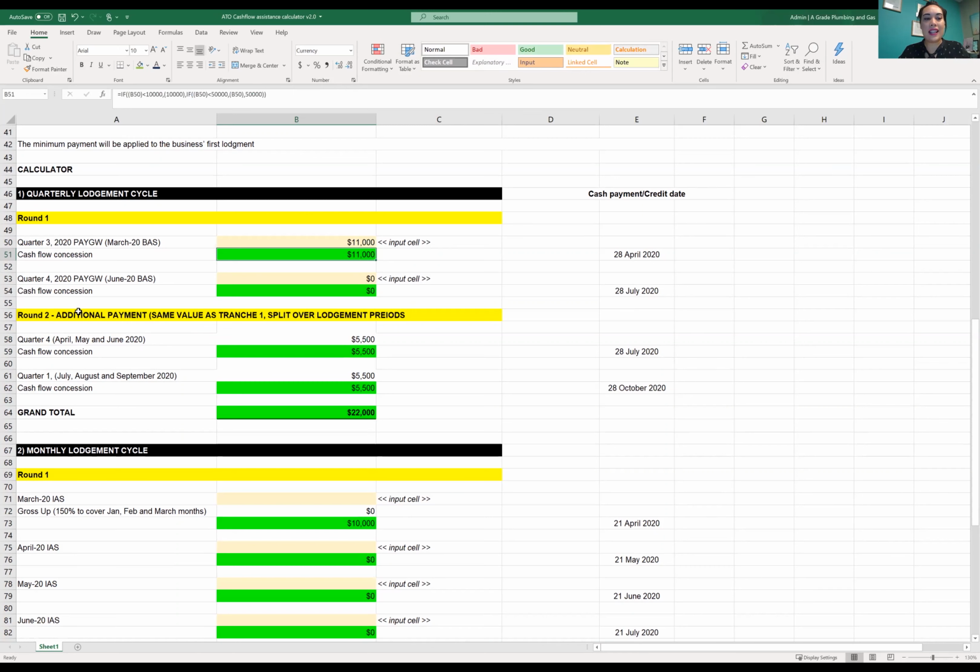And then in that second round of calculations, what happens is that initial amount, this whole round one, is taken and it is divided evenly between these 2 quarters, and I will receive a payment. So the total amount will be doubled, but it is not paid in 2 lots of payments. It's actually paid and split over these quarters. And you'll have the payment dates here.